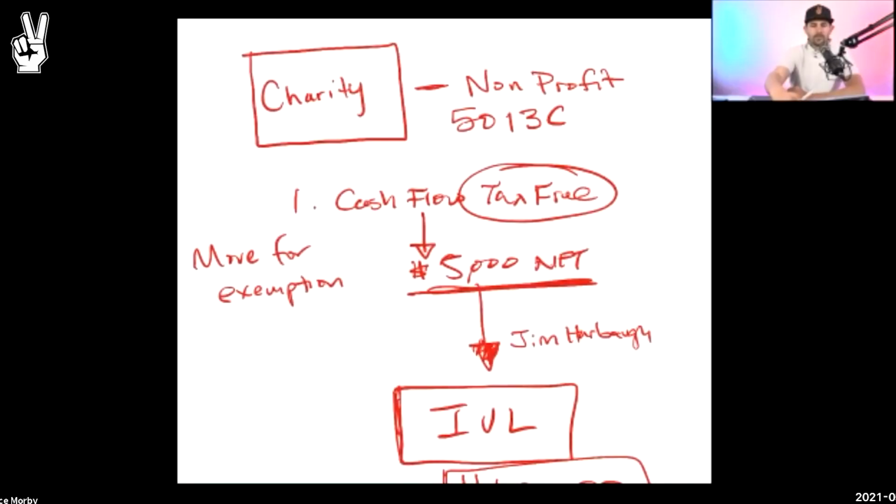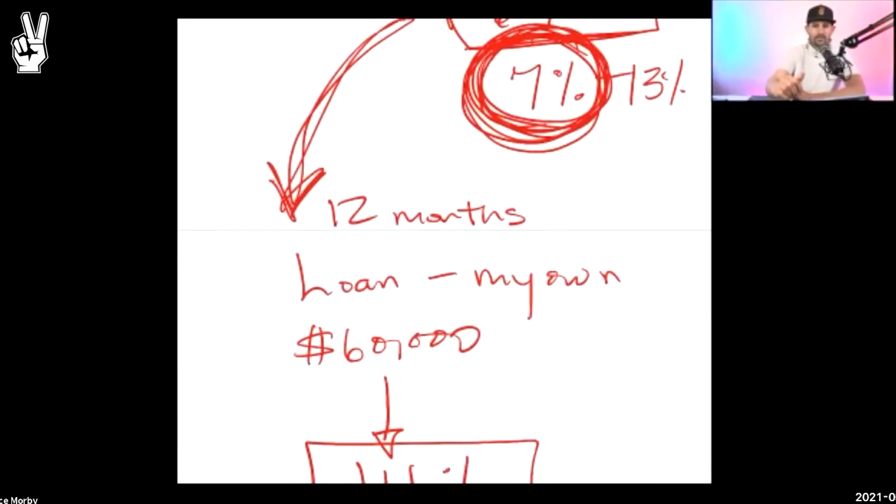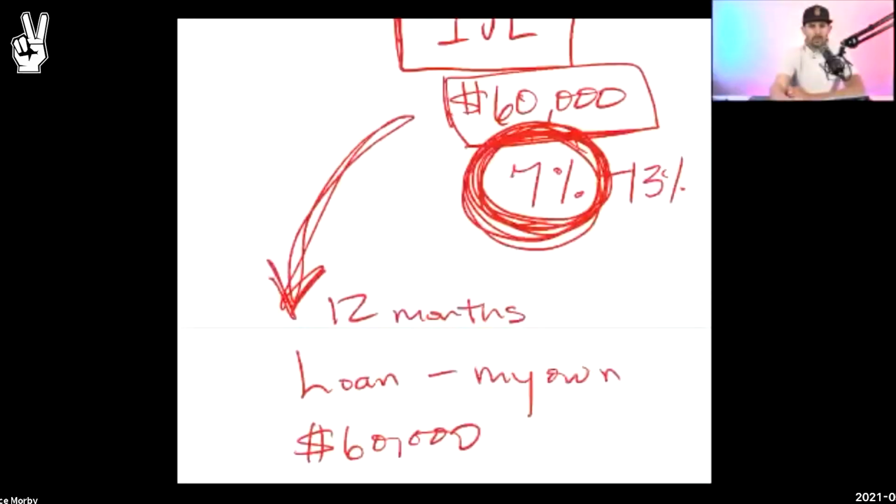I don't want to rain on your parade, but what's the best way to use this? If I'm going to pull that 60,000 out, is it better just to go fix and flip with that money? I don't think I'd be pulling that money out. Yeah. Oh, you mean like out of the charity? If I was going to loan money out of the charity? No, out of the IUL.